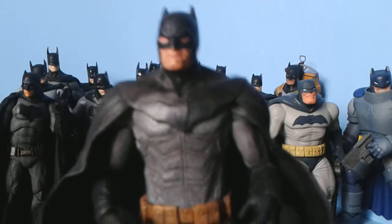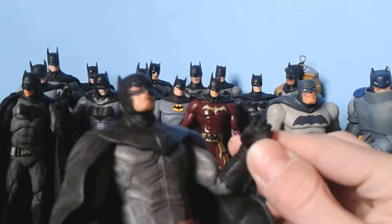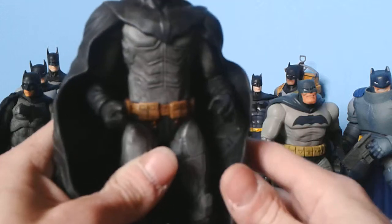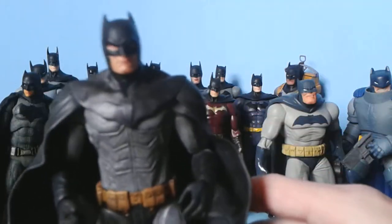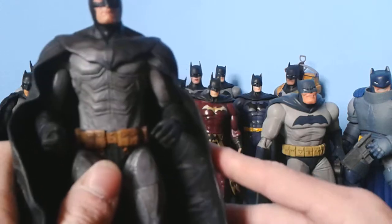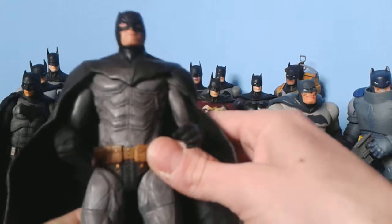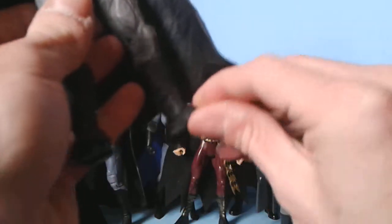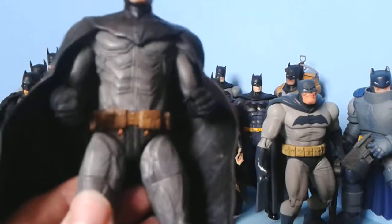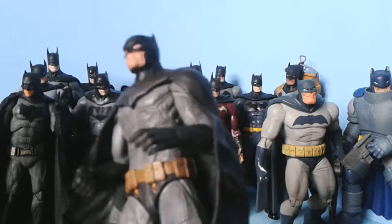I'll probably repaint that. But yeah, he comes with 2 sets of hands. He comes with a Batarang. And he just looks really cool. He's got a lot of presence. I really like this figure anyway, just because he reminds me of a really weathered old sort of Batman with a really mean-looking face. It's actually a really good figure. Got ankle pivot. So he's got some good articulation, not nearly as much as Legends, but I don't really care.